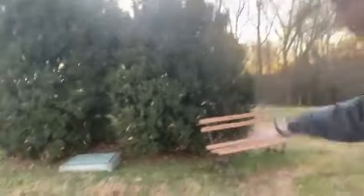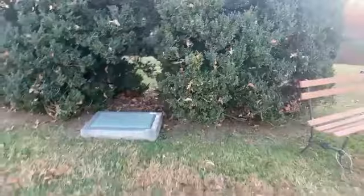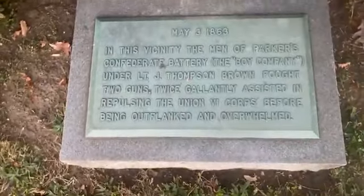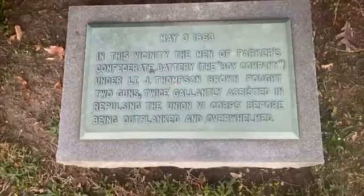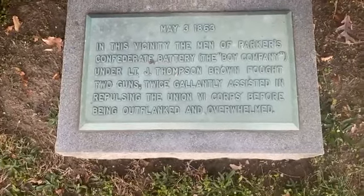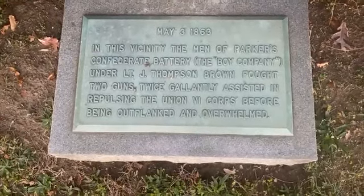Check this out. Wow. This is the position of Parker's Battery. 2 guns will be placed here during the second battle under Lieutenant J. Thompson Brown, who has a funny thing happen to him. He actually has a shell explode on the dirt around him that sends that dirt flying up into his face like shrapnel. My great-great-grandfather pens in his diary that it looks as though he has smallpox due to the amount of dirt that actually embedded itself in his face.